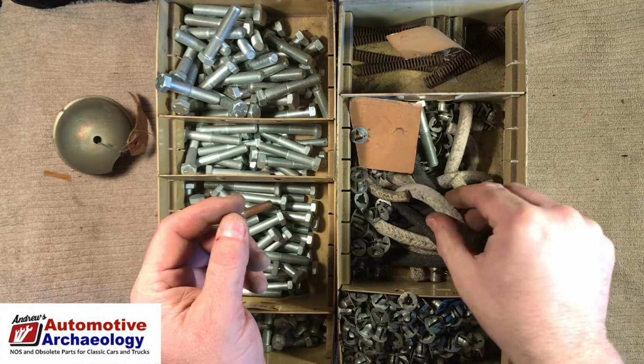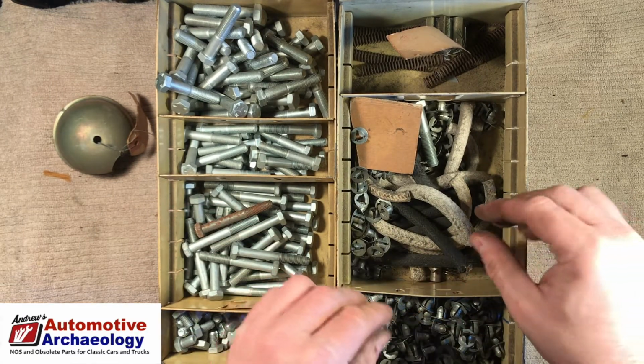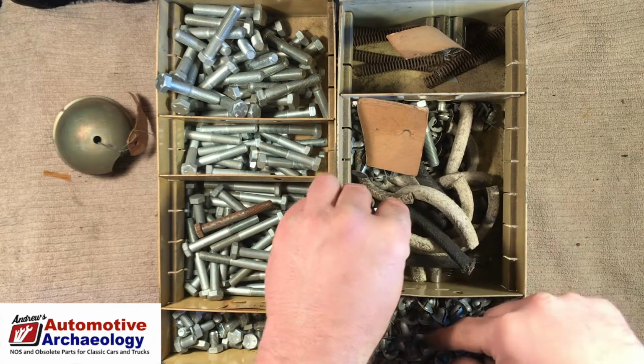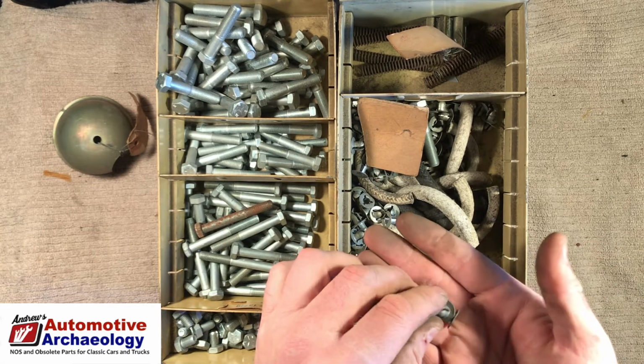Okay, these are, I'm not sure what those are. I have to look them up. There's a whole bunch of them. This may be something I could split up into lots of maybe 20 and sell.